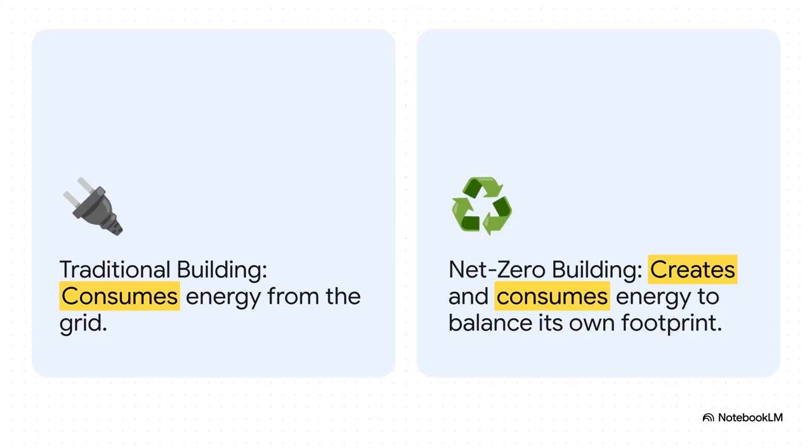I mean, this is a total game changer in how we think about architecture. For centuries, buildings have just been energy hogs, right? Just passively sucking power from the grid. A net zero building completely flips that script. It becomes an active player in the energy game, both producing and consuming to perfectly balance its own books.